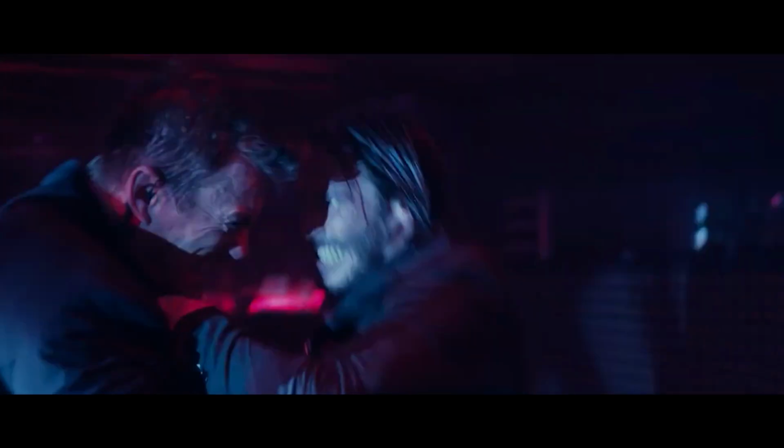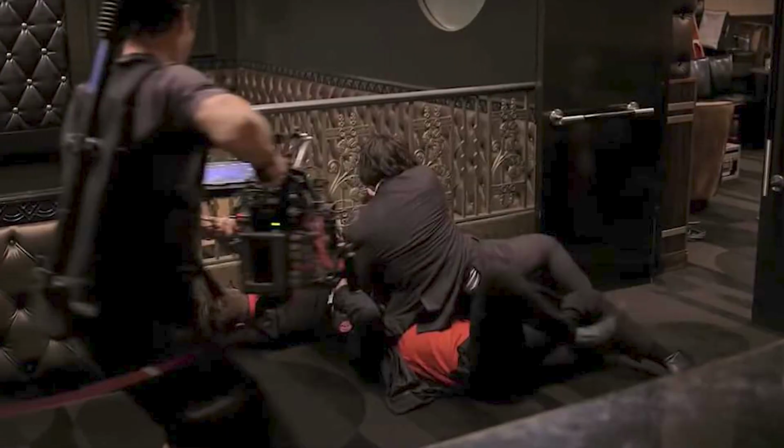But wait, it doesn't stop there. This scene, which is one of the longest and most complex in the movie, had all its stunt work and choreography learned and memorized by Reeves on the very day it was filmed.